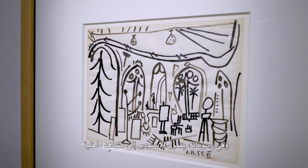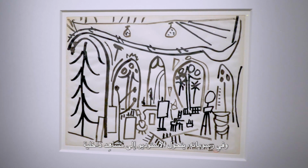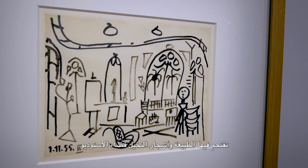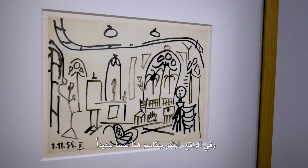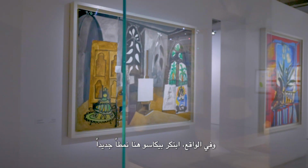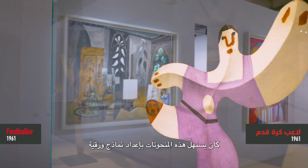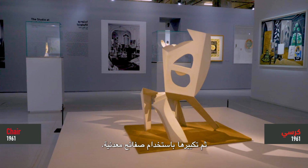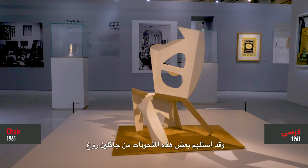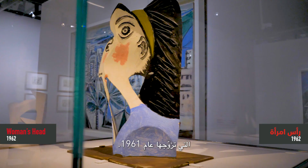In his drawings, the representations of the studio are like interior landscapes where nature and palm trees enter the studio and sculptures surround paintings. Indeed, Picasso has invented a new kind of sculpture made with painted and folded sheet metal. He first started by creating some paper models, then enlarged these in sheet metal. Some of the sculptures are inspired by his new wife Jacqueline Roque, whom he married in 1961.